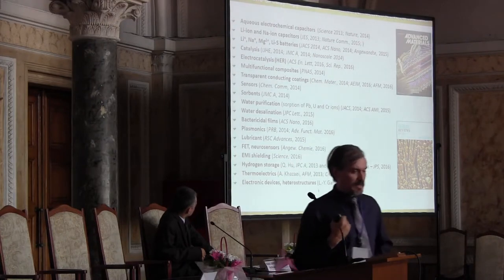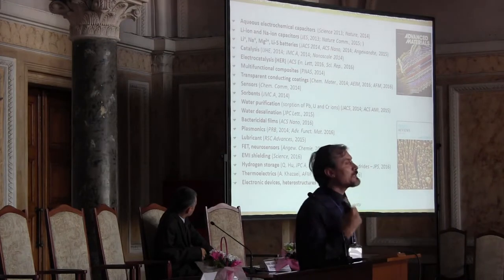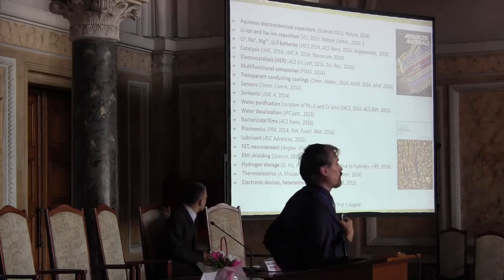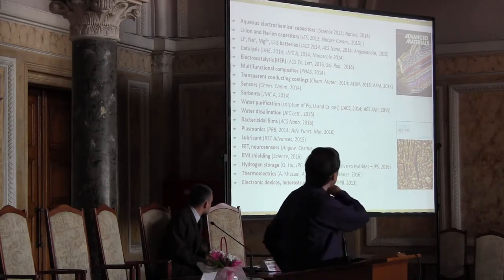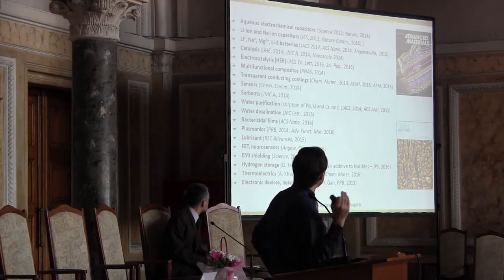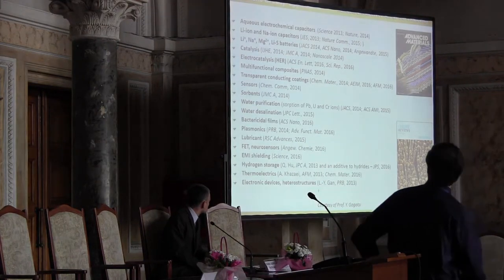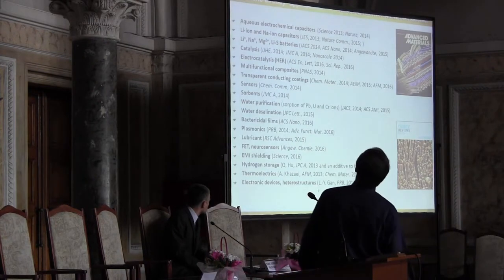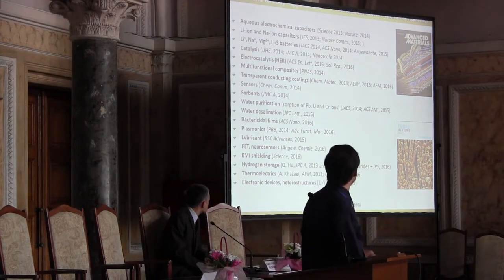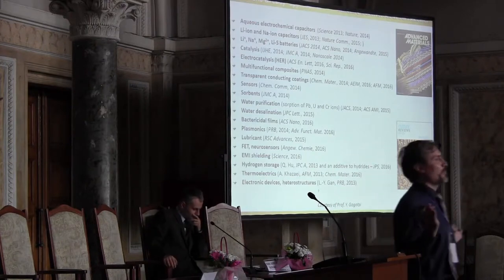The interest in MXenes is growing dramatically over the past years, and although they were discovered only 6 years ago, already many applications for MXenes have been explored. So this is a list of already explored applications for MXenes, and you will see in this list that MXenes have been used for energy storage, capacitors, different batteries, lithium ion, beyond lithium, sodium, magnesium, and so on, electrocatalysis, catalysis, multifunctional composites, conducting coatings, desalination, purification of water with MXene films, osmotics, lubricants, thermoelectrics, basically a lot of applications.